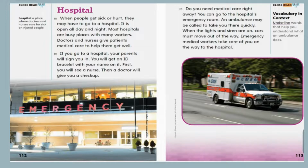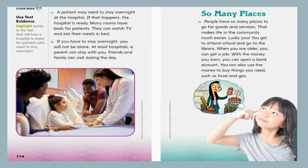Close read. Vocabulary and context. Underline words that help you understand what an ambulance does. A patient may need to stay overnight at the hospital. If that happens, the hospital is ready. Many rooms have beds for patients. They can watch TV and eat their meals in bed.